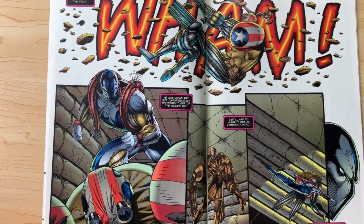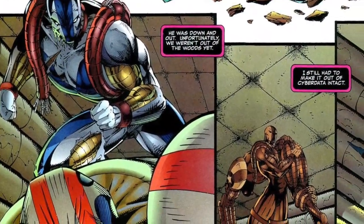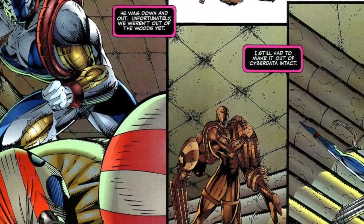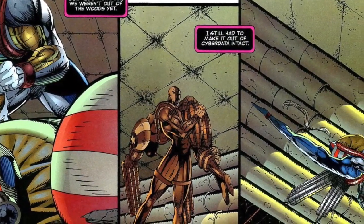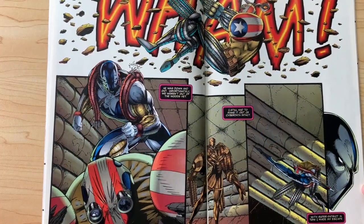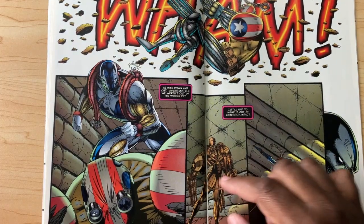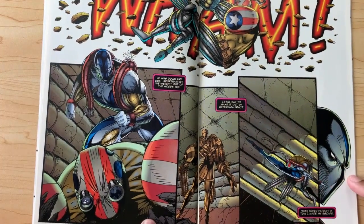But finally, we see our antagonist, Superpatriot, is defeated. Diehard stands over him triumphantly, and instead of just leaving him there, he remembers the mission of wanting to rescue Superpatriot, so he's going to take him out of this facility. So he picks him up and flies him out of there.